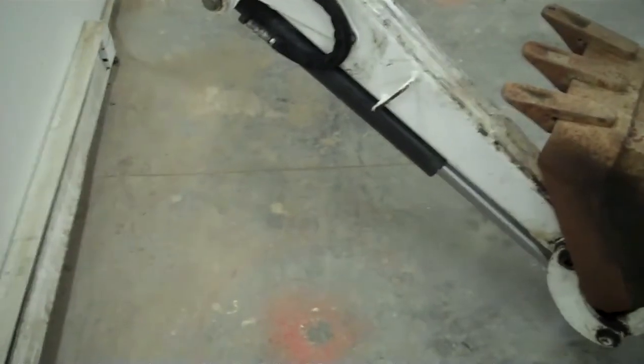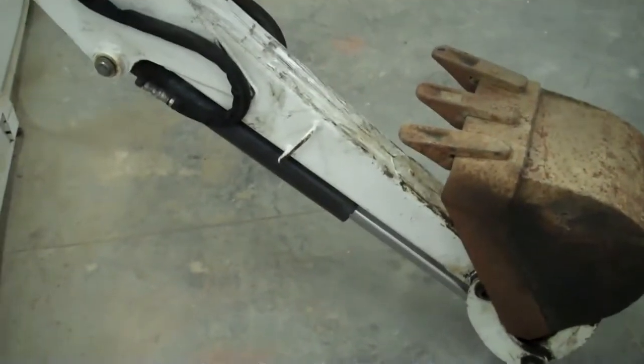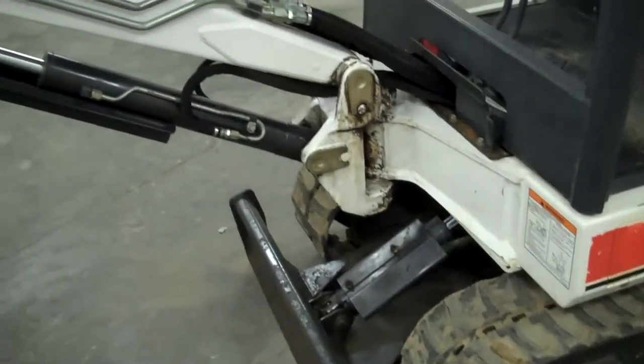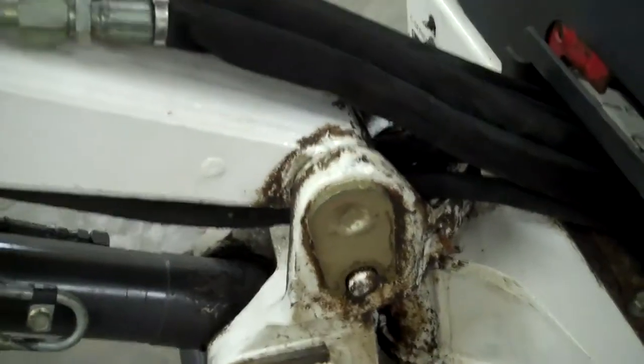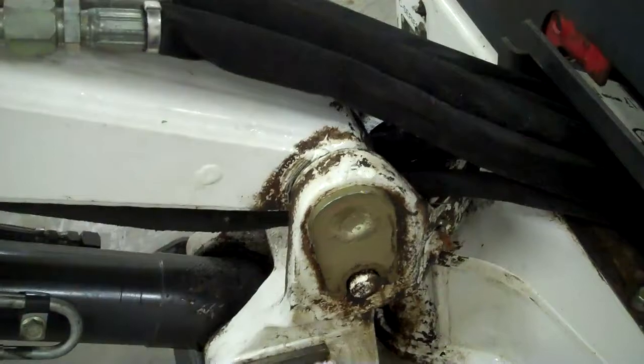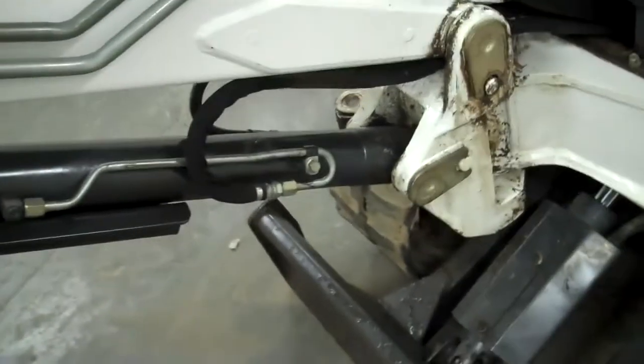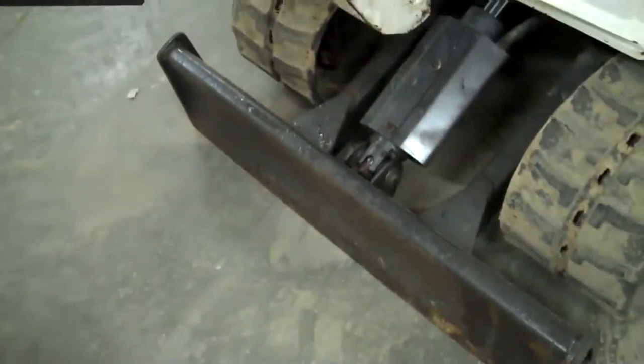3483 on the operating weight. This one digs 7 foot 2 inches. We've got it equipped with a nice pin-on bucket here. The previous owner put plenty of grease in the zerks on this machine. We cleaned it yesterday. There's still grease on it. Just a great sign, because when you come look at this machine, you're going to see the boom is nice and tight.